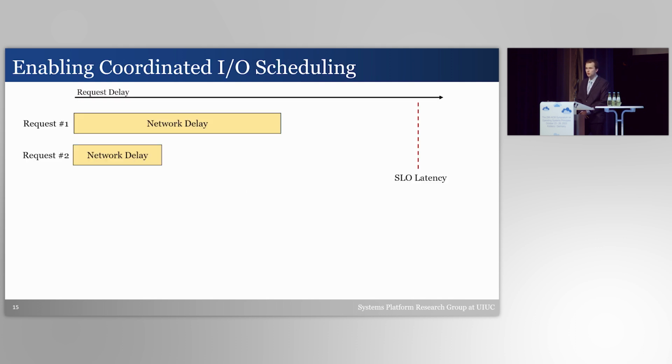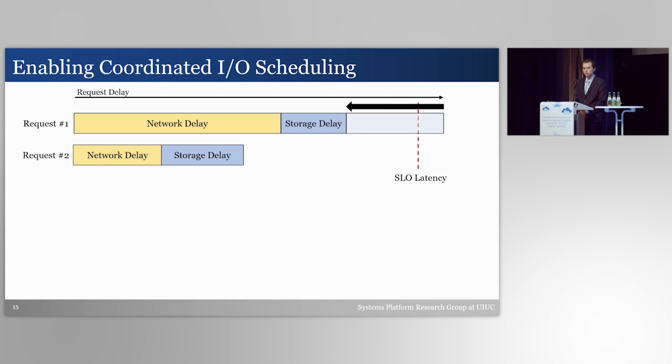Now that we've discussed how we decouple and update the storage state, let's discuss what this co-design can enable, starting with coordinated I/O scheduling. When requests arrive at the storage server, they can have different network delays due to differences in network scheduling or other network factors. Here we have request 1 and request 2 with different network delays. Without coordination, the storage scheduler may first execute request 2 and only execute request 1 later, violating its SLO. So ideally, we could incorporate the network delay into our storage scheduling. So with coordination, we could prioritize request number 1, knowing that the short network delay of request 2 enables us to relax its scheduling priority. So to achieve this, we enable scheduling in the local storage using the network delay as part of the priority.